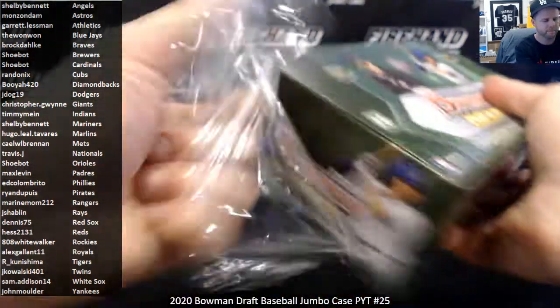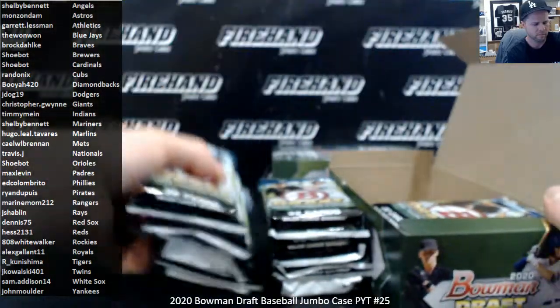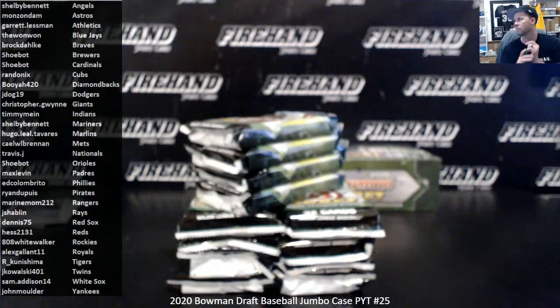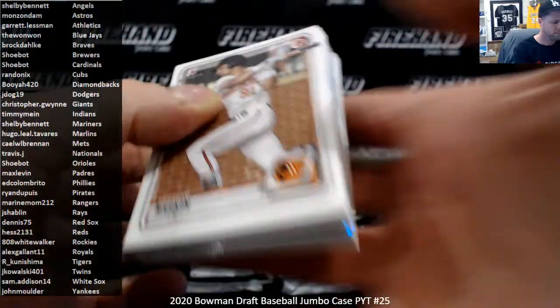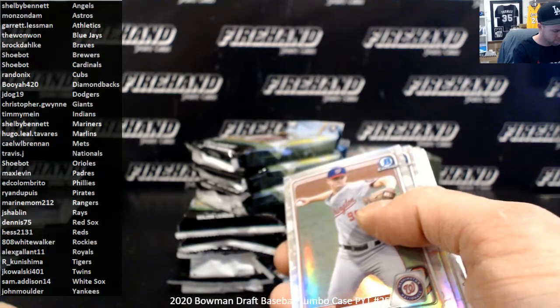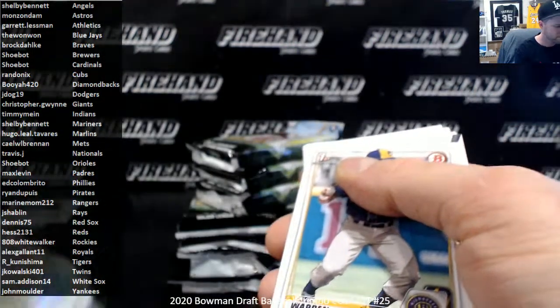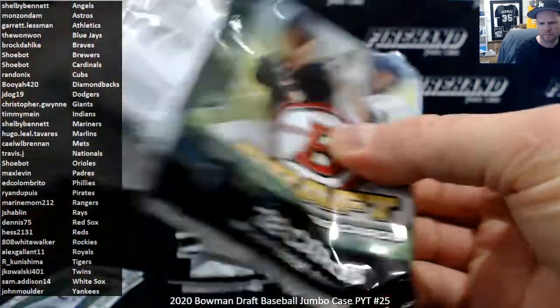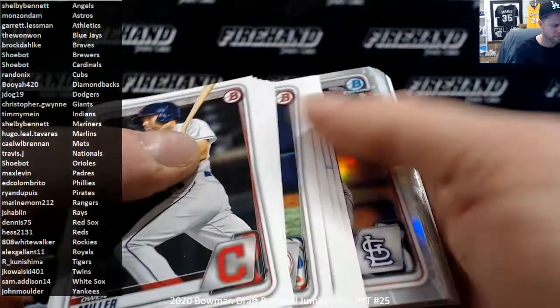Box 7. $4.99 up. Hold on, let me slide them off. Can't grab them. There you go. Alec Thomas, the D-backs. Trevor Hauver for the Yankees, sky blue.